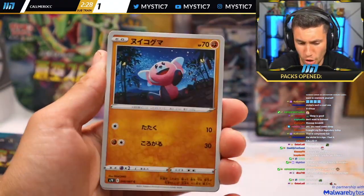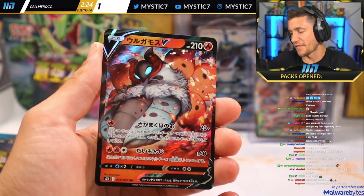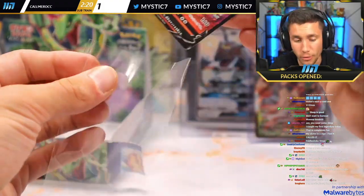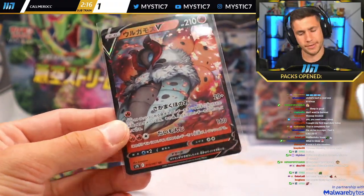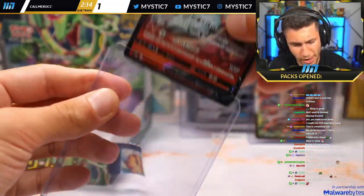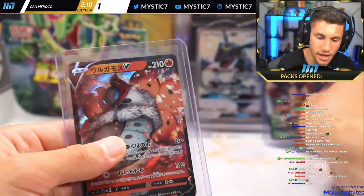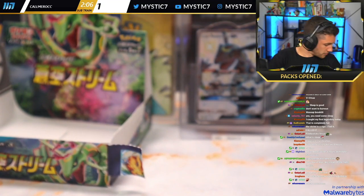Volcarona V. As Leonhard would say, big shout out to Leonhard. There we go, man. Some last pack magic. Akemi. Little Trevenant. Little Volcarona V. Bang. Good stuff. Big, juicy, fire pulls.